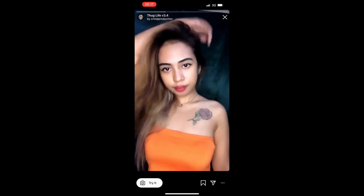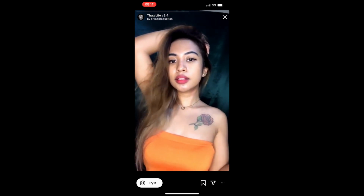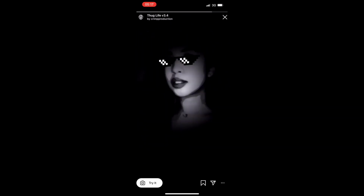There's a Thug Life filter, which I actually have a tutorial on how to create for yourself, although this one adds a black and white zooming vignette to emphasize the unique creative style of the designer.